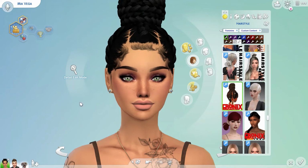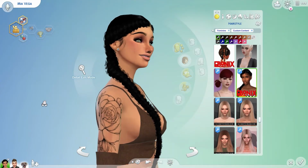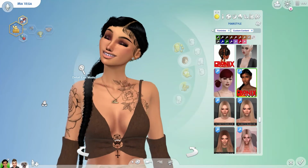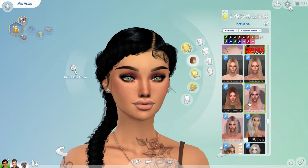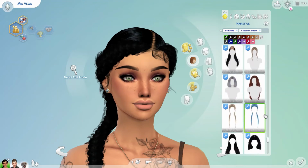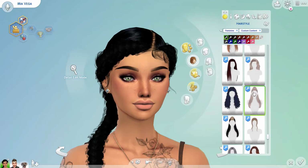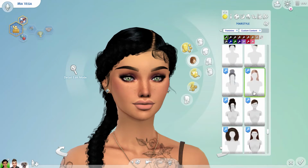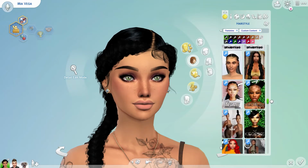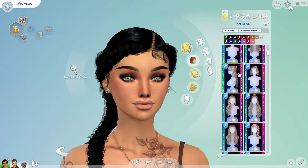Oh well. They're pretty. This is also by Ebonics. This would be cute for a good workout, or a hot weather type of look. That's pretty much it for the hairstyles that I have for Mia. So I'm going to go ahead and give her back her hair.